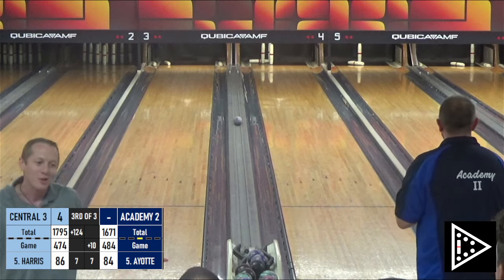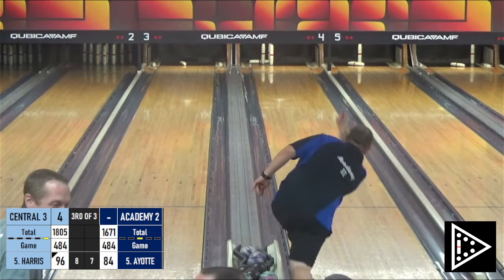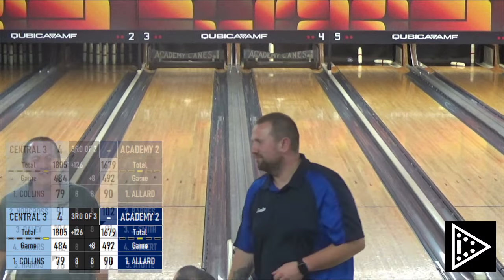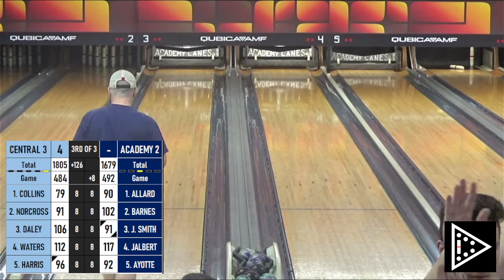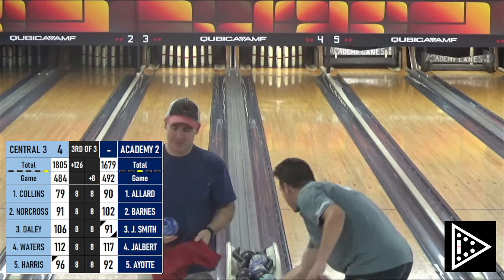His fourth mark off the string. 12th overall in the day. Ayotte, that's eight. There we are, one mark apiece, 492 to 484. True one mark difference.